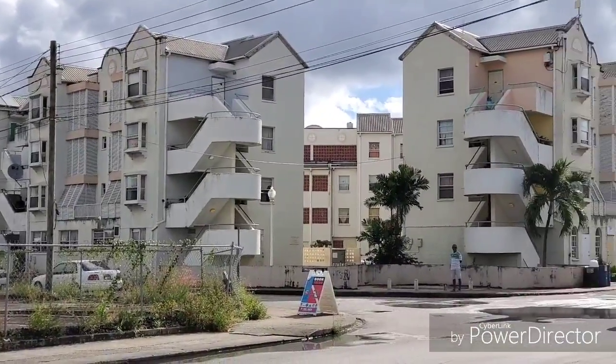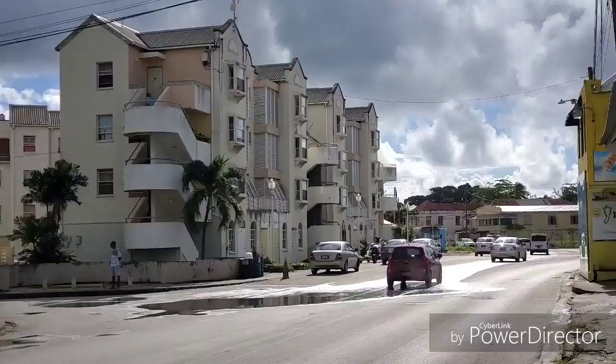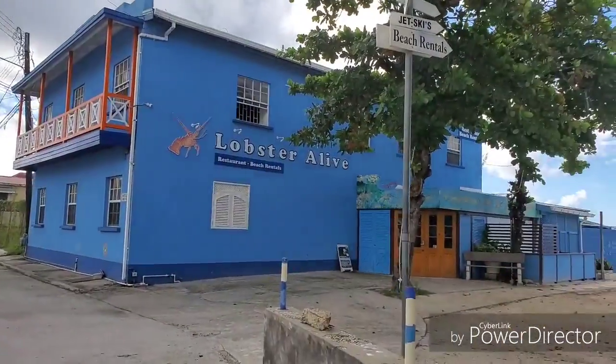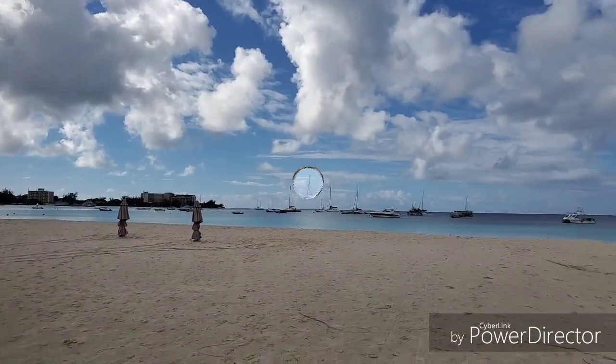This is a high-rise housing complex. The journey to the beach will take about 10 minutes walking, but if you're driving, a minute or two.